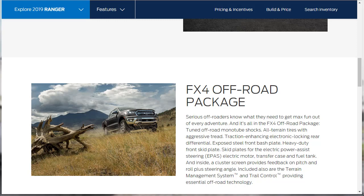Serious off-roaders know what you need to get max fun out of every adventure. That's why there's this new package. Tuned off-road monotube shocks, all-terrain tires with aggressive tread, traction-enhanced electronic locking rear diff, exposed steel front bash plate, heavy-duty front skid plates for the electronic power assist steering, electronic motor, transfer case, and fuel tank. So it's all covered up under there.